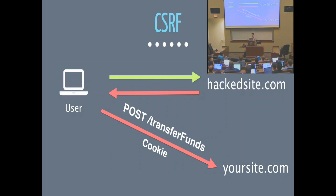So let's go back. So the user hits hackedsite.com, gets back that malicious payload, and instructs the browser to make a post at a legitimate website, yoursite.com, to transfer funds. And that's all possible because he still has the cookie.